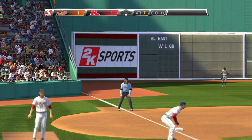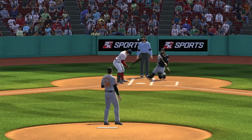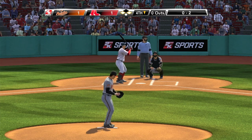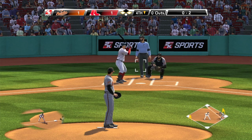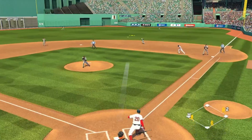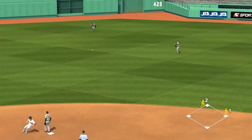Well, he checked the swing. They said he went around, and the appeal will be to the third base umpire. Just a bit too aggressive. That strike's going to hold up. He deals. Swung on and ripped towards second. That's in there. Should score the runner.